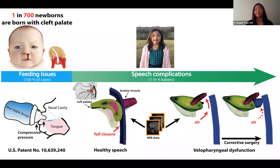So the second goal of my thesis is to utilize 3D computational modeling along with MRI data to build a subject-specific model in both a healthy population and in children with repaired cleft palate. We use these models to study how anatomical variation impacts closure function and also get insight into parameters that are not feasible to access in clinic. We also ran hypothetical simulations to determine optimized factors that could impact closure function post-corrective surgery. Together, this knowledge provides a framework for future surgical planning and clinical management.